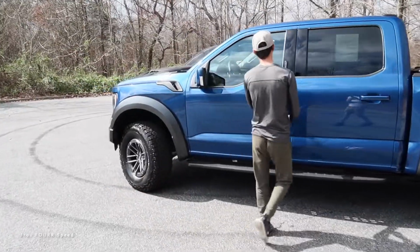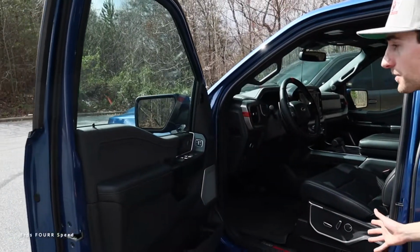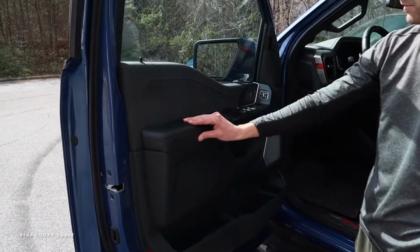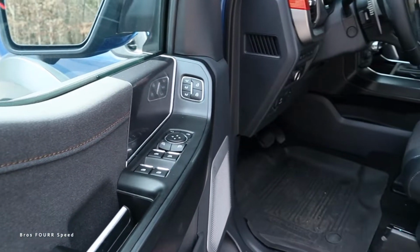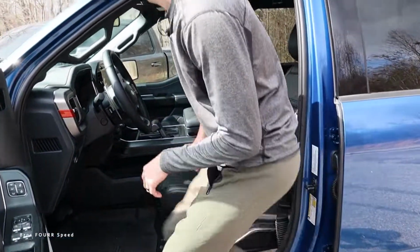Moving to the interior now, this is where people seem to differ quite a lot. I think the Raptor looks fantastic. We have a really cool design along the door panel, some nice leather material. I mean, all your buttons that you would expect, upgraded Bang & Olufsen audio, power controls, really nice seating with all the leather material. And when you're in it, I mean, this is a nice place to be.